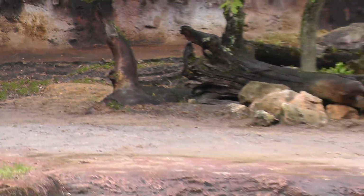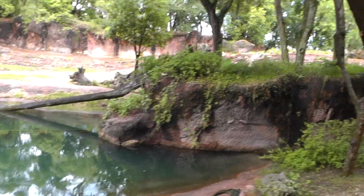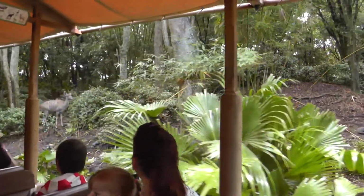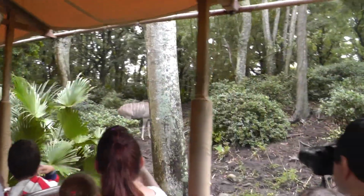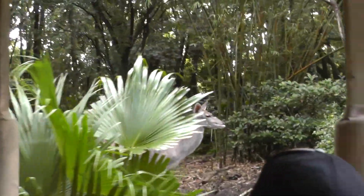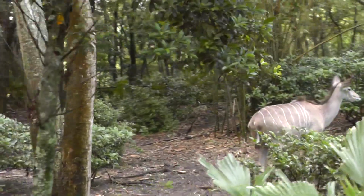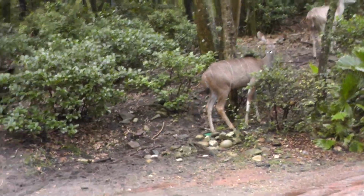Now, we're going to slowly inch forward because there's going to be some animals right over to the right. These are the greater kudu. And the greater kudu are the second tallest antelope species. They're close too. Oh, there's one right there. Those greater kudu are also very shy animals. They love hiding.